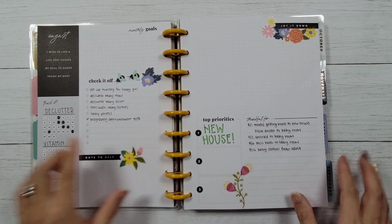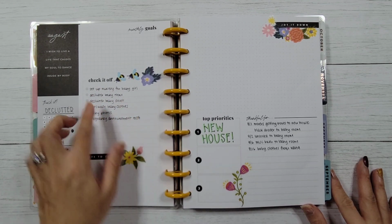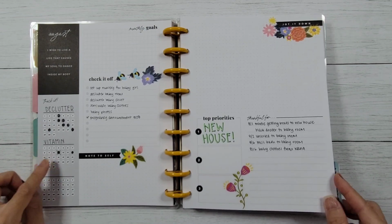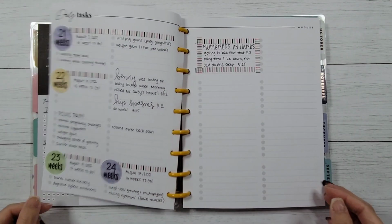Here's a task list for the baby. A lot of her stuff ended up just being piled into a room. So a lot of it is just notes for me to clean out her room, and still really bad about taking my vitamins, but I did decorate, you can see here.